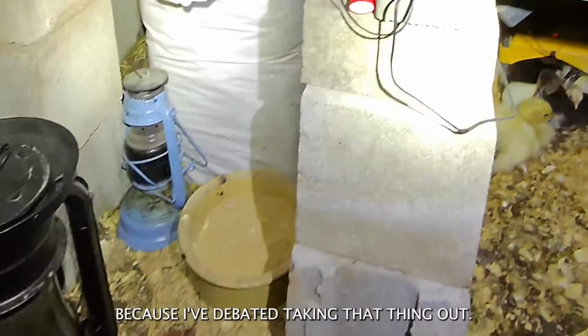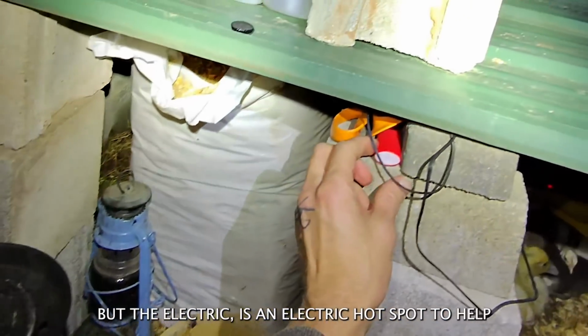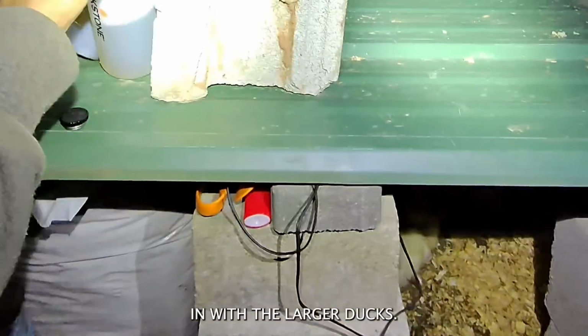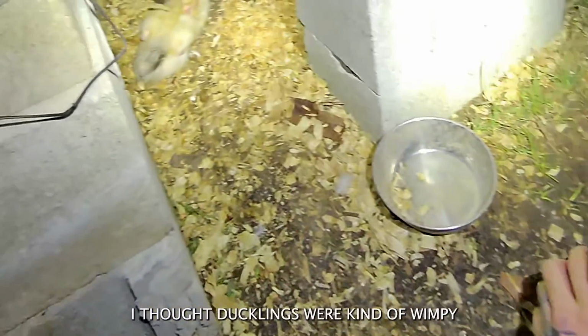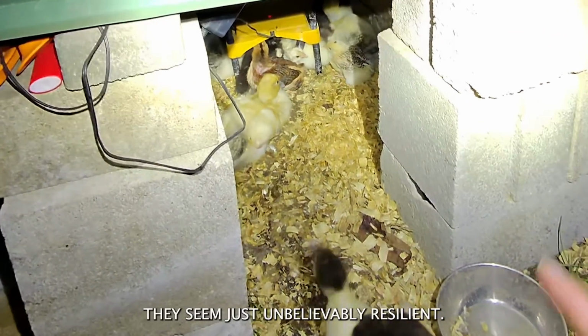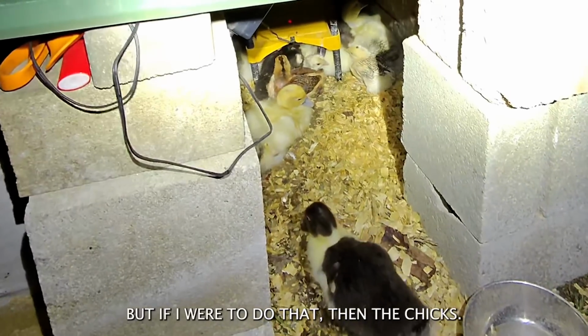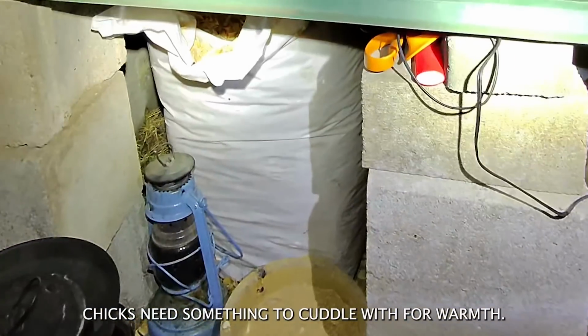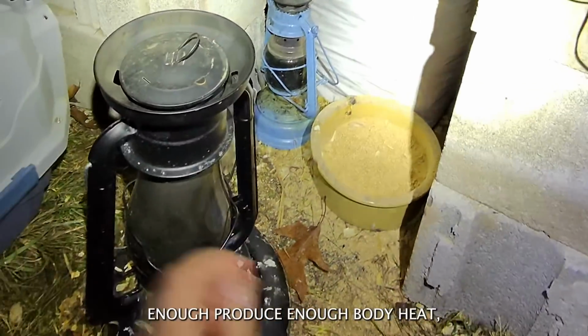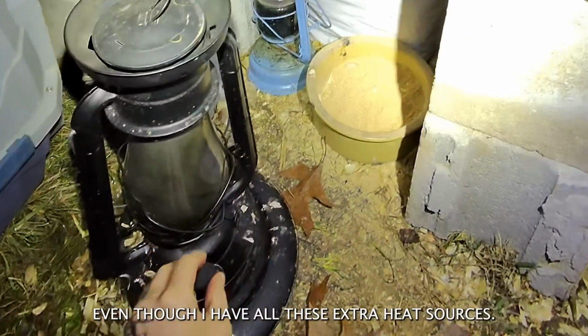Because I've debated taking that thing out, but it's just an electric hot spot to help keep them warm. I debated putting the chicks in with the larger ducks. I thought ducklings were kind of wimpy, but compared to chicks, they seem unbelievably resilient. But if I were to do that, then the chicks need something to cuddle with for warmth, and that's what they're doing with the ducks. I don't think three of them produce enough body heat, even though I have all these extra heat sources.